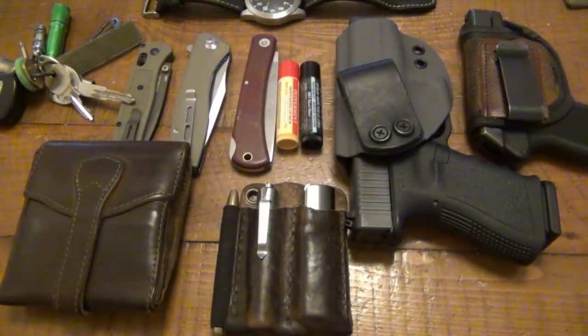So today I have an EDC update. If you're not familiar, EDC stands for everyday carry. This is basically the stuff I carry every day, give or take a couple knives that I'm still doing testing on. I'm actually revisiting some older knives that I've had for a while to do reviews on, but we're gonna jump right into it.